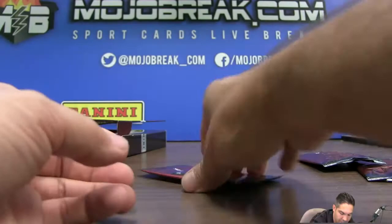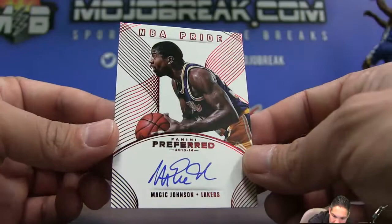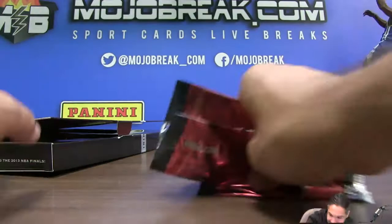What do we got breaking next? And Oren W. We should probably get that basketball. I discounted those teams. And Magic Johnson autograph. Red parallel going out to the Lakers. And Oren W. 7-20. Very nice. I gotta say, I'm having a great time opening. I think we're defying the odds right now with the boxes we're getting.